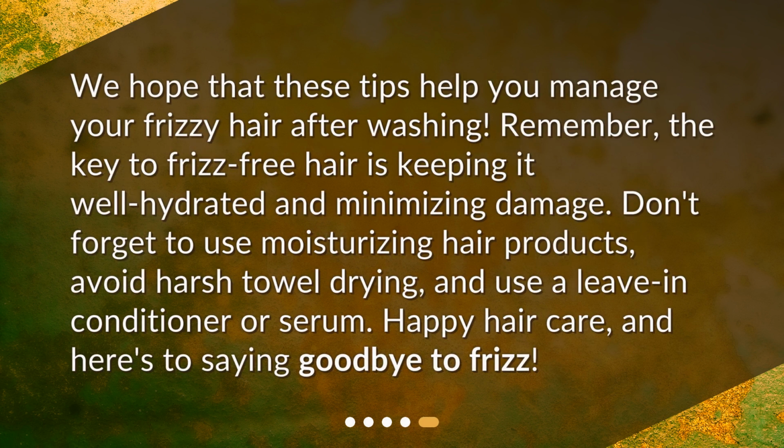We hope that these tips help you manage your frizzy hair after washing. Remember, the key to frizz-free hair is keeping it well hydrated and minimizing damage. Don't forget to use moisturizing hair products, avoid harsh towel drying, and use a leave-in conditioner or serum. Happy hair care, and here's to saying goodbye to frizz.